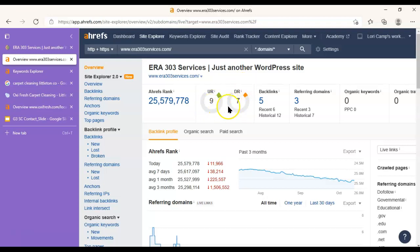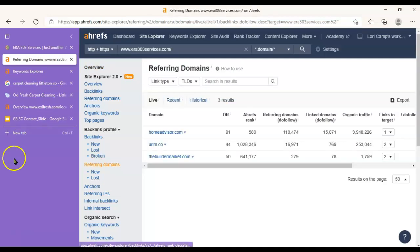And how you get these scores to be higher is with backlinks from referring domains, which I'll tell you what those are just in case you don't know. A backlink is any link that goes from another website back to your site. And a referring domain is just any website that has at least one link to your site on it. And then I can actually take a look and see what those referring domains are.